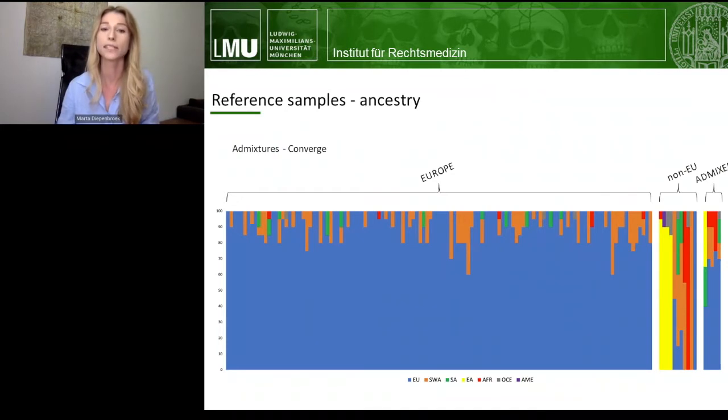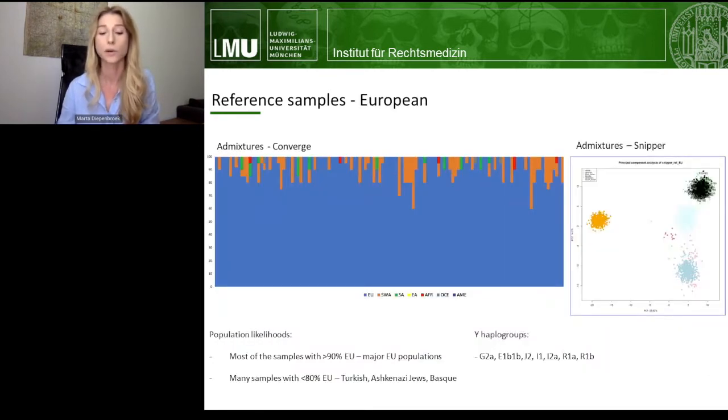So here you can see a graph that presents the mixture predicted by Converge for European, non-European, and admixed samples. If we have a look at this in detail, here we can see the European samples. They were all assigned correctly to Europe, some of them showing admixture mostly with Southwest Asia. On the right, you can see the results from Snipper. All of the samples were predicted as 100% European. Just as a comment, the reference set that we used in Snipper didn't include samples from the Middle East. We also calculated population likelihoods that didn't bring too much information, as Europeans are a pretty complex population.